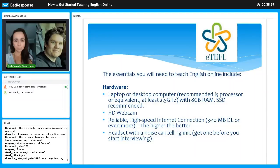So you need a laptop or a desktop computer. I recommend an i5 processor or an equivalent with at least 2.5 gigahertz, 8 gigabytes of RAM, and a solid state hard drive. Although that'll just help with the boot up speed, starting up your computer, not really a necessity. HD webcam, but then again, I think all webcams are HD nowadays. They don't even make them less than HD. Reliable high-speed internet connection. So we're talking 3 to 10 megabytes download speed, minimum. The higher you can get, the better. Whatever you can afford the most, that's what you go for.